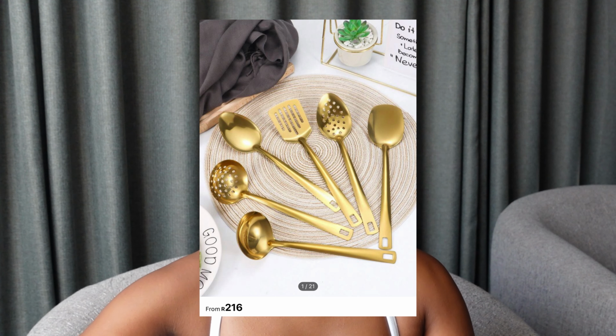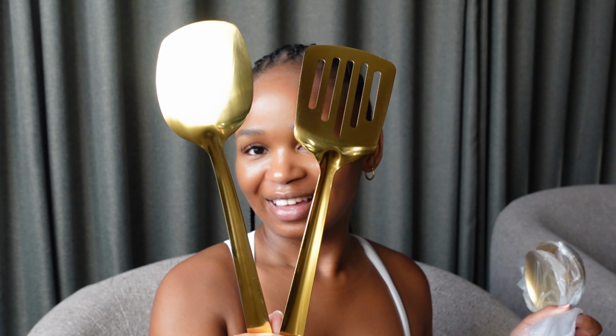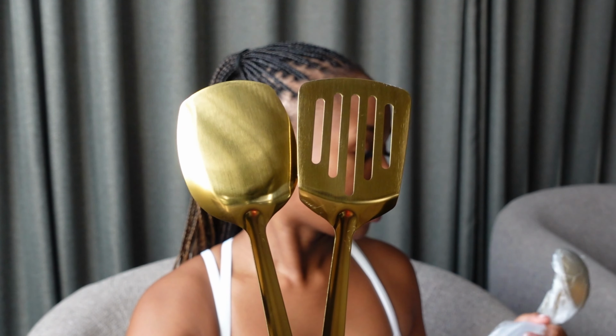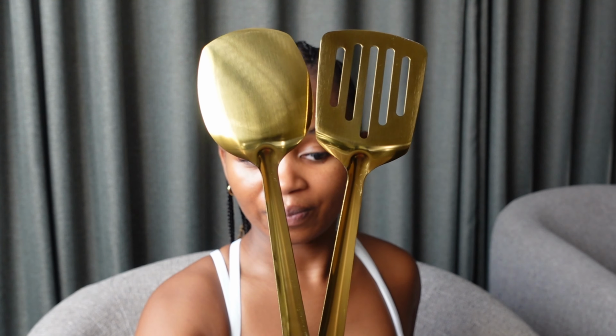So I bought more. This is more design for phones. And there you go. These are small though, smaller than I thought they would be. They're cute. So yeah, about spoons. There's like 5 of them. Actually, 6.